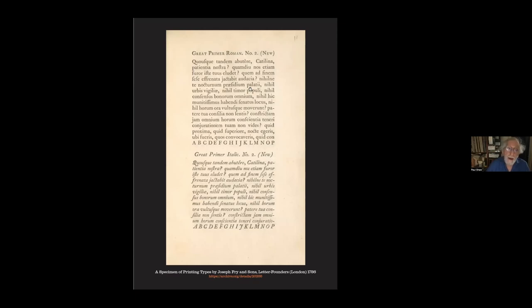Typefaces didn't have names originally. They simply had a style, such as Roman or Italic or Hebrew. And then they began to get their sizes, which were not our point system. So things like Great Primer, Brevier, Canon.